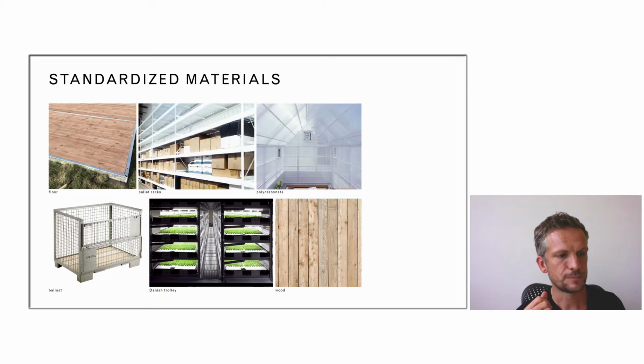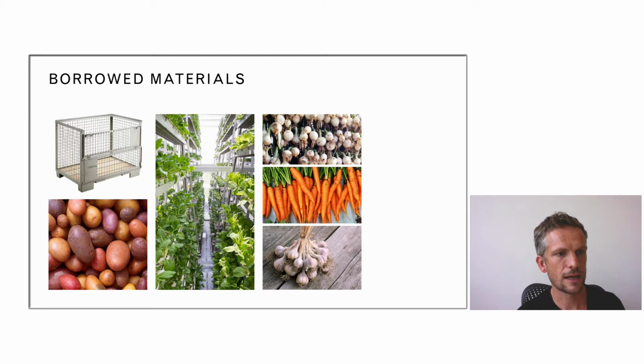And these are the standardized materials we used. And we borrowed all kinds of things, for example, the potatoes we borrowed as ballast. We needed 20,000 kilograms of ballast in the pavilion, and we borrowed 20,000 kilos of potatoes for one weekend for the Lowlands Festival. We put it in these boxes and we gave it back. It was from the farmer next door.